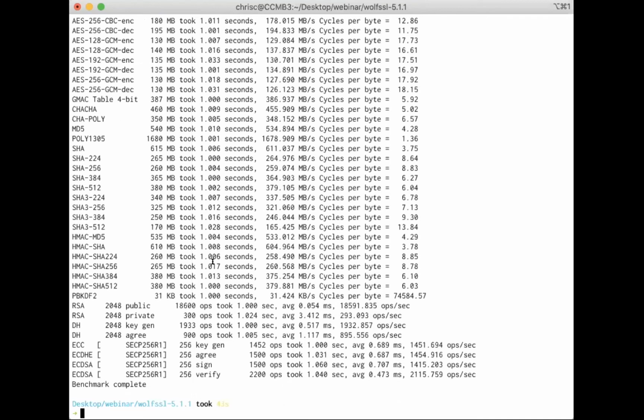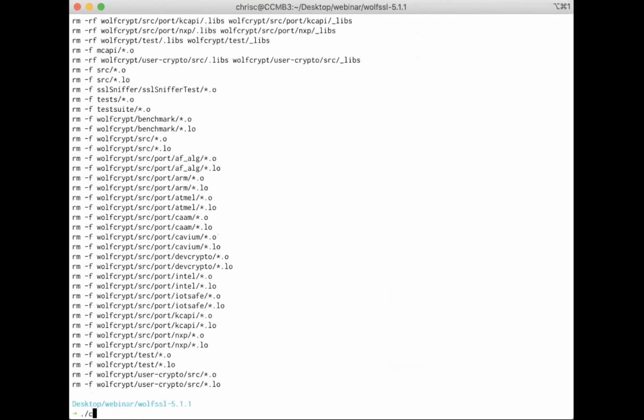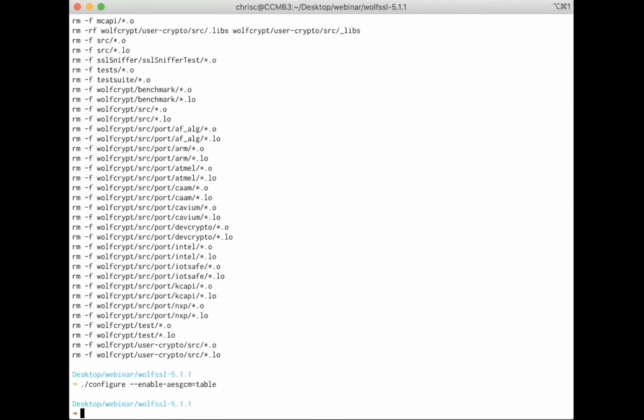You can see it'd be very easy to go back and do a make clean to clean up the library and change some configure options. For example, AES-GCM lets you configure things differently. So you could go back and reconfigure, rerun the benchmark, and then compare the performance and how that changed. You could also enable hardware crypto if you're on an embedded device and see the performance difference between software and hardware crypto.